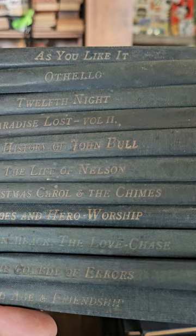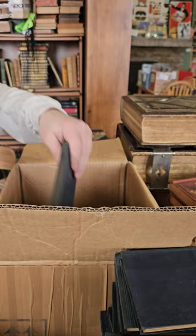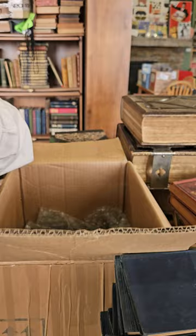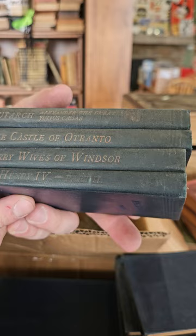Heroes and Hero Worship. There's A Christmas Carol and The Chimes by Dickens. Paradise Lost, Twelfth Night, Othello, As You Like It. Winter's Tale, The Taming of the Shrew, Macbeth, King Henry VI, History of James II, Knickerbocker's History of New York, King Richard II, Benjamin Franklin, Cricket on the Hearth, Paradise Lost, King Henry IV, Merry Wives of Windsor, Castle of Otranto, and Plutarch's Lives again, another volume.